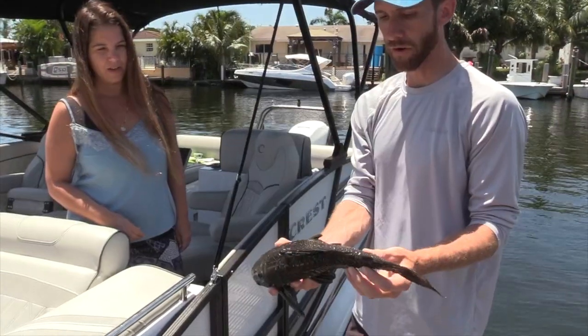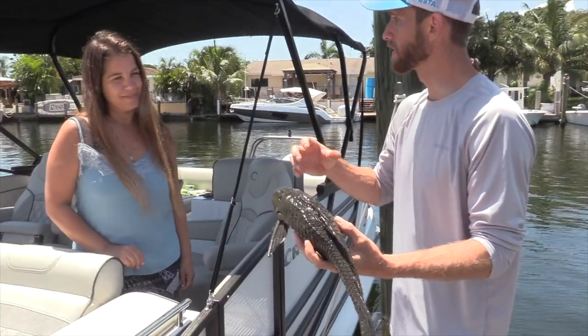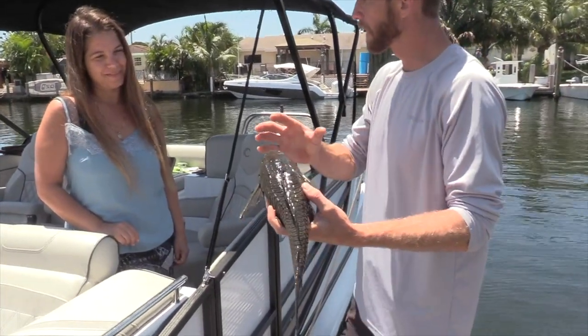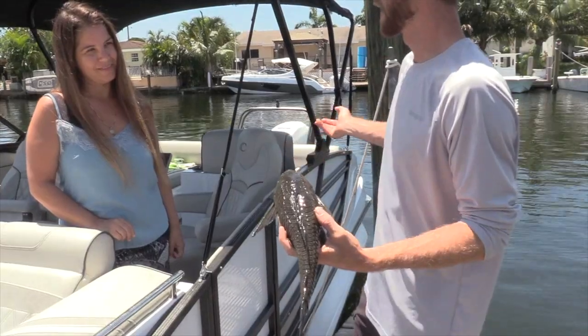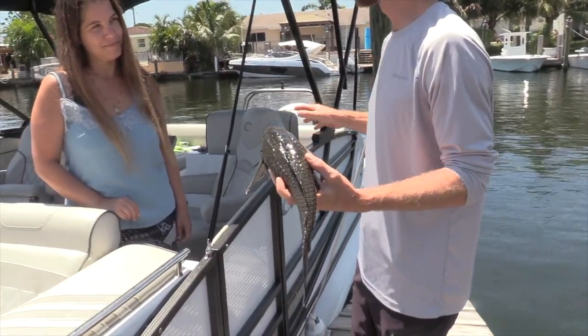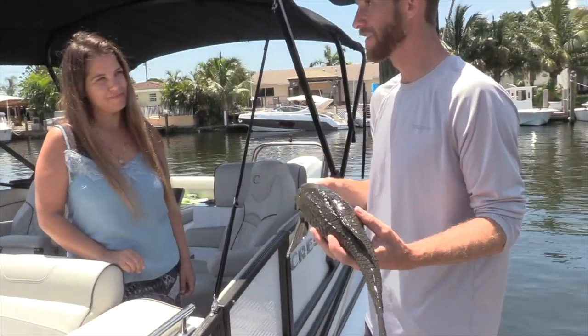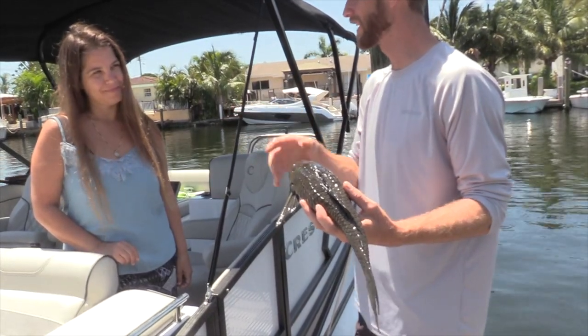Nice. Yeah. That's called an armor-plated catfish, or a placo. People have these in their aquariums, and then when they get too big for their aquarium, they just let them go. And so they're not from Florida, they're an invasive species, and they've taken over. They're everywhere, all in the canals, everywhere you look, you see these just on rocks. Really, they live in the most dirty, nastiest places ever.